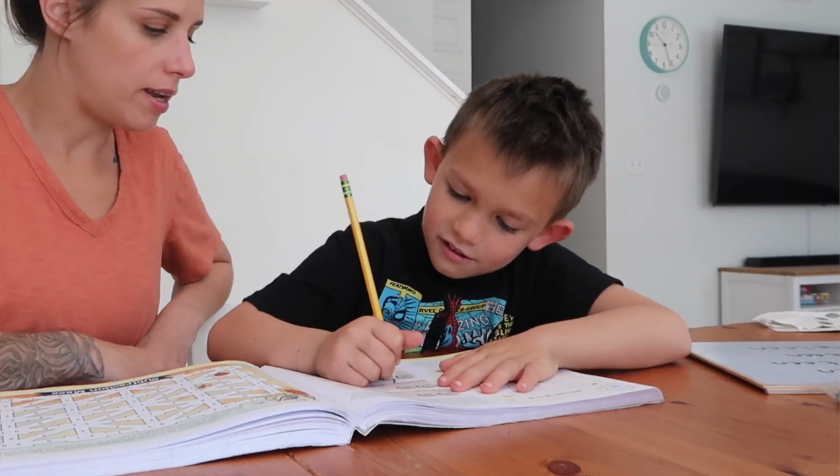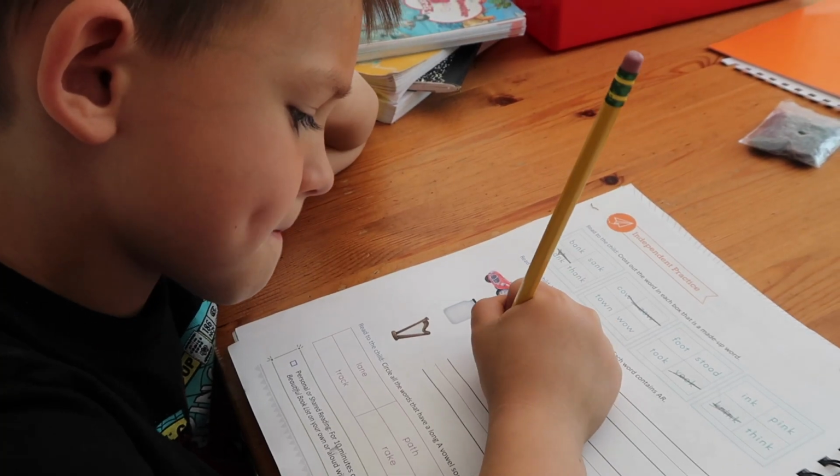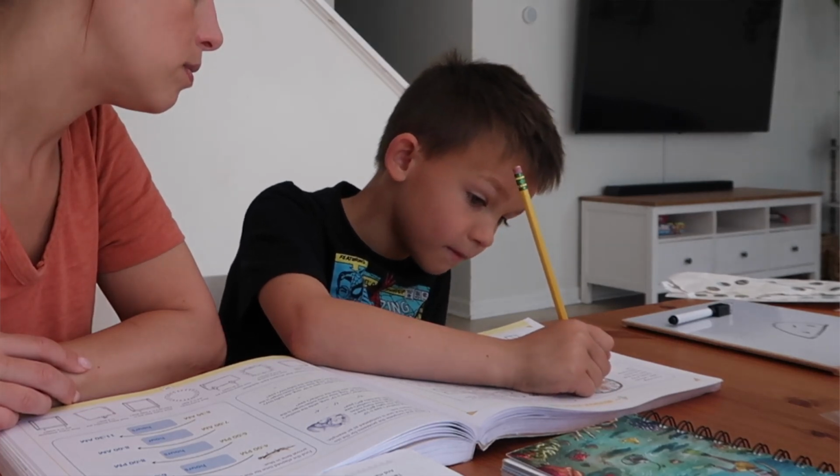Jude just turned 8, and Jude is in level 2 of Simply Good and Beautiful Math from The Good and the Beautiful, and also level 1 Language Arts. So today we're gonna share with you guys what an average day looks like for him as far as his English and his math go. We're gonna do 1 English lesson and 1 math lesson.